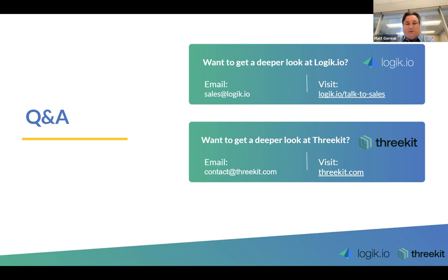Actually, same for us as well. We have standard integrations to Salesforce CPQ. I think that was the question, right? CPQ as well, and customers leveraging that. Yeah. There's actually another question about just integrations in general.